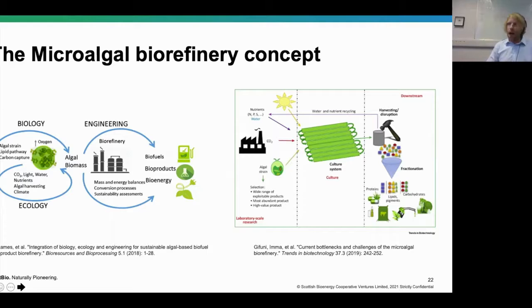And a nice little example of that, I've been working on a project where we've been taking pot ale from the whiskey industry and using that as a feedstock to culture microalgae on to produce some high value pigments. So the photobioreactors and the processing equipment, these can also be coupled to renewable energy sources, which again offers more environmental and economic benefits to the process in general.